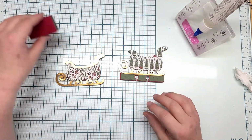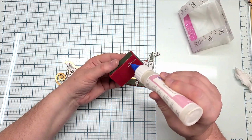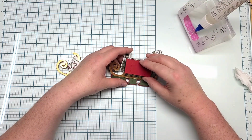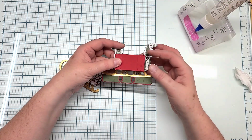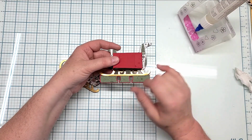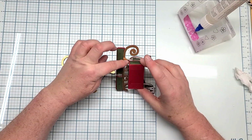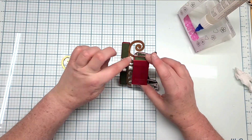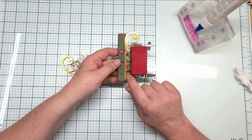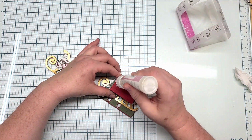Our pieces are glued together. Now I'm just going to bring the box in and put glue on one side to center it along the bottom, and I'm actually centering it kind of with the very beginning of the runner here and here where it goes up, just centering it at the start of that front runner right there. I've got it lined up, and then it ends kind of in the middle of the back piece. So now when I put glue on this piece, I'll know where to line it up.